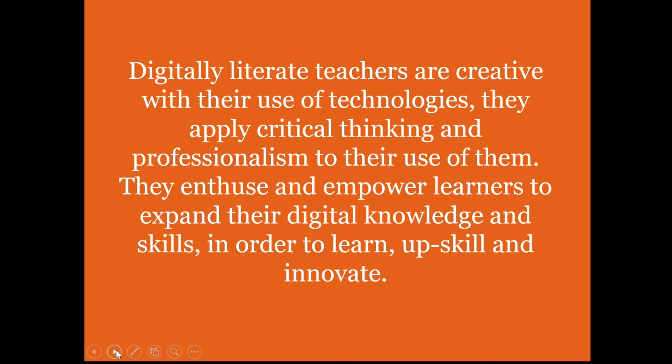But when we talk about digitally literate teachers, especially within the FE sector, we want them to be creative in their use of technology. We want them to use their professionalism as teachers and to apply critical thinking to the use of technology. And I strongly believe from my experience that when this happens, learners are enthused and empowered by those teachers, and they then can begin to upskill in their knowledge of digital technologies, learn a bit more about them and how to use them in a professional manner, and even start innovating with them.